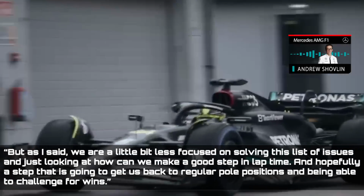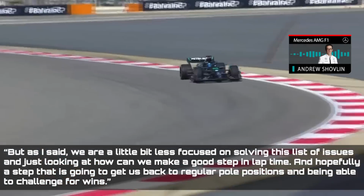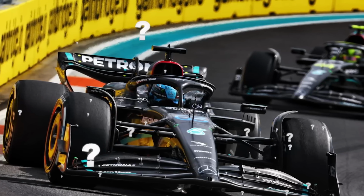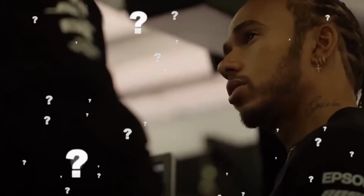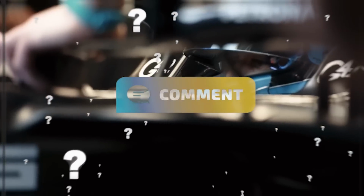Hopefully, a step that's going to get us back to regular pole positions and being able to challenge for wins, Chauvelin concluded. What are your thoughts on the rather surprising updates for the W14? Will this set a precedent for the W15? And will this enable Mercedes to shock the competition at the Belgian Grand Prix? Let us know your predictions in the comments down below.